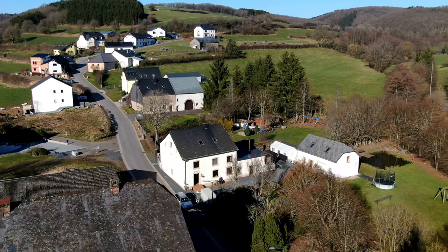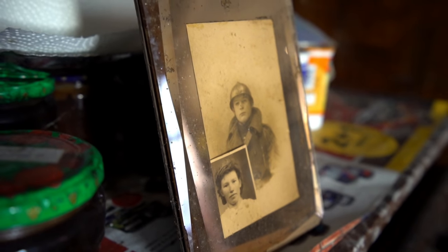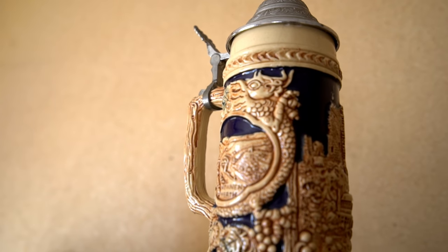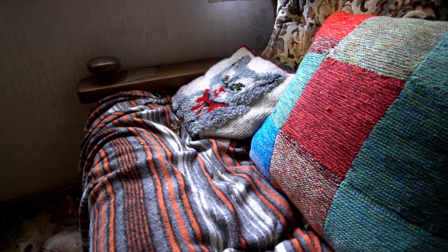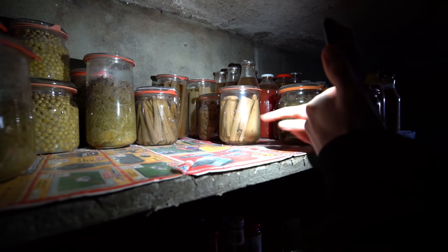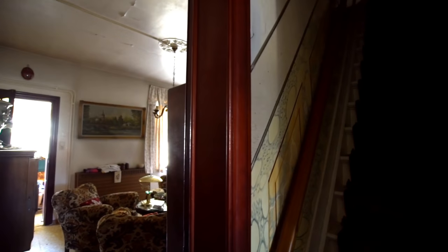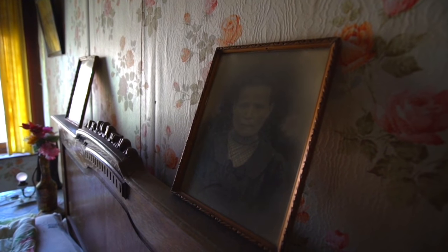Hiding between houses on an inconspicuous street in Belgium. The home of a soldier and his wife. We're greeted by their impressive collection of traditional ornaments and religious figures. The couple spent many years making memories here, and stashing the basement with preserved food. The years begin to show, and old memories fade further into the past.